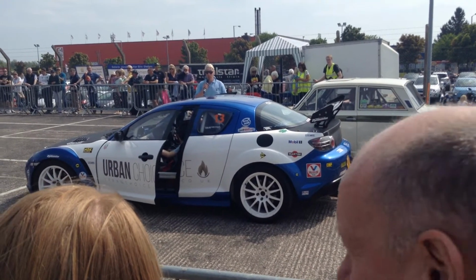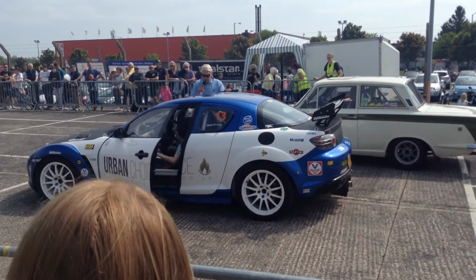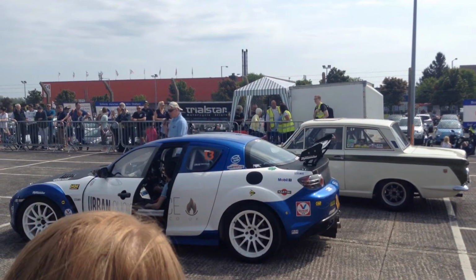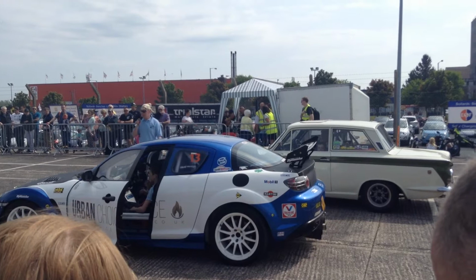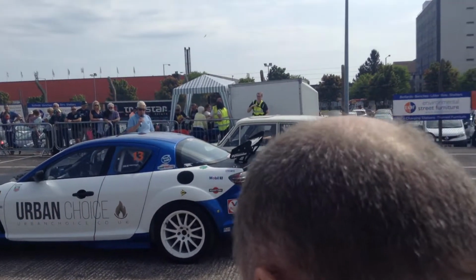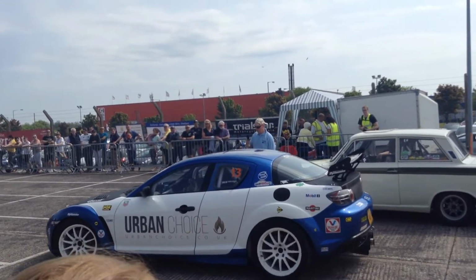This is a Mazda RX Elim, 3 laps. Okay, so he's going 3 laps in the Mazda RX Elim. We'll have a wee chat with him after, but let's just hear this thing go. This is a full rally special.